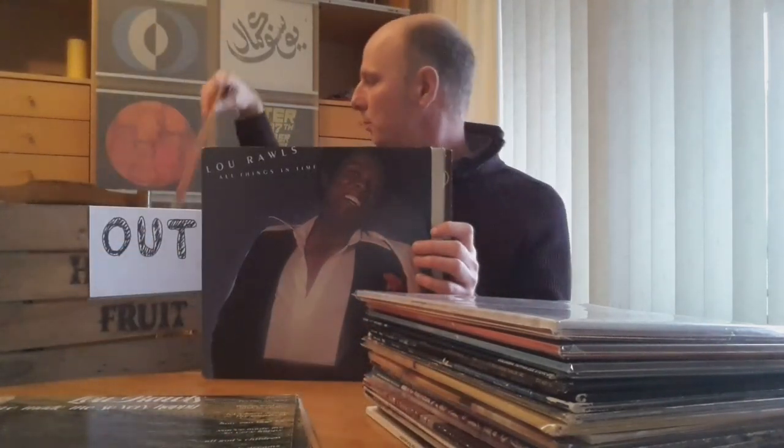Maybe when there's a market I will collect more of them and just see if I can get a little bit of a higher price for them, but that's not really the goal, to get the highest price. I just want to make room on my shelves. So these are some early Lou Rawls albums I can also leave.